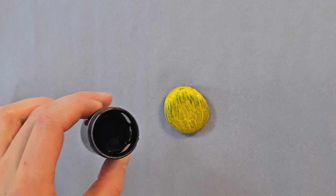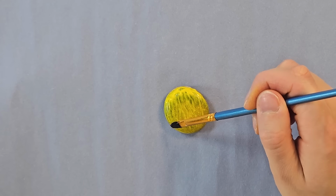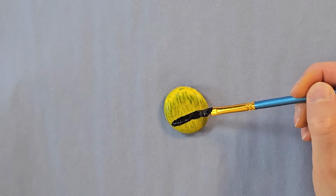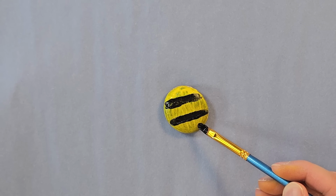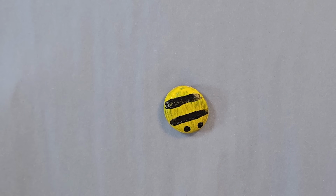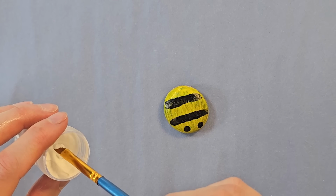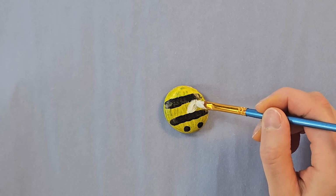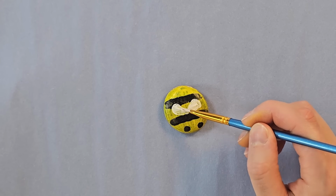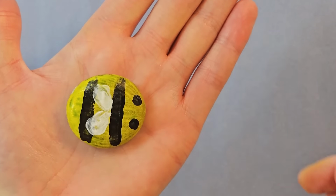Now I'm gonna use black paint to add some stripes and some details on our bumblebee. Let's add two eyes. One, two. And I'm gonna let that dry for a little bit again. And now I'm gonna use white paint and add two wings for our bumblebee. And our bumblebee is finished.